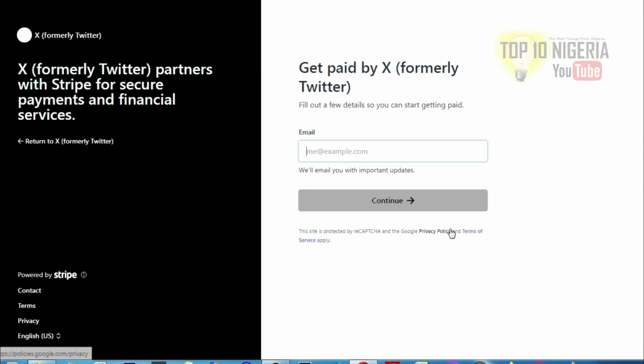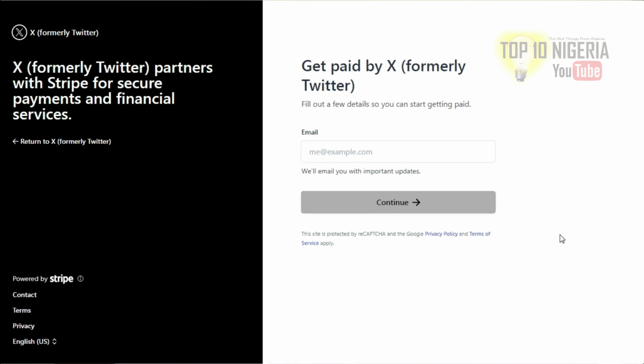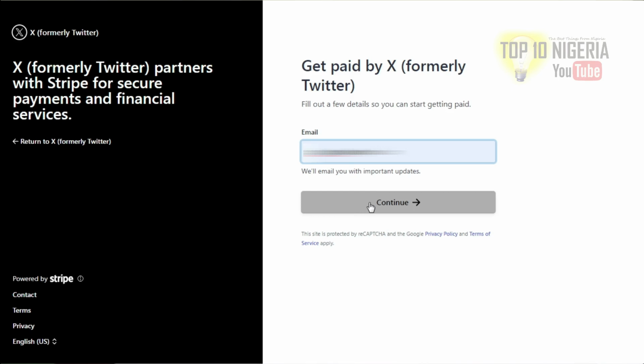Now here is where you input your information. This is very important. If you have an email address that you're already using with Stripe, that means you have a Stripe account, put that email address here. Now, if you don't have any account with Stripe, you are new to Stripe, you haven't created an account, put any email address you would like to use to register with Stripe here. I use the same email address I use for my Twitter account because I don't want to complicate things. I don't want to start thinking this email address, that email address. So I use the same email address that I use to open my Twitter account to open the Stripe account. So input the email and click continue.